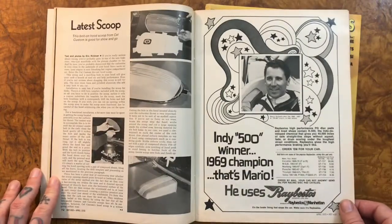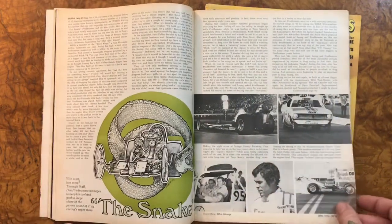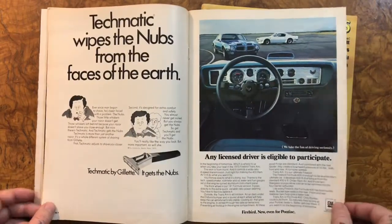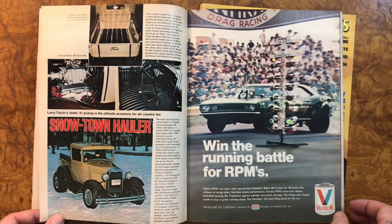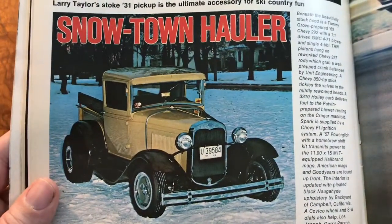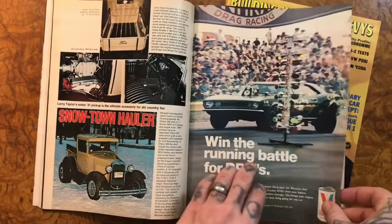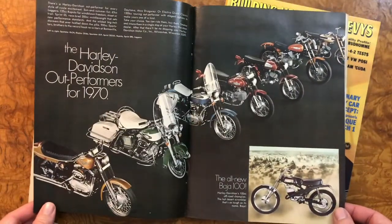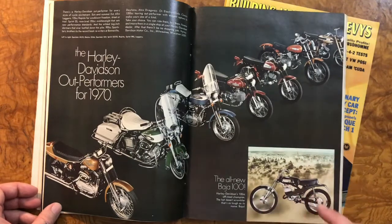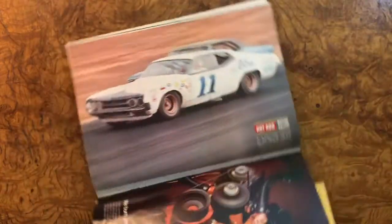Wow, Cal Custom Scoop. Those still once in a while show up on the good old eBays, and they're getting more and more expensive. Snowtown hauler, and it's blown with a little 471 or whatever. That thing looks cool. Looks so 70s. I will take this one. Hell yeah, two stroke. Looks awesome. Looks almost like that motorcycle that chick from Vanishing Point is riding, but I don't know.